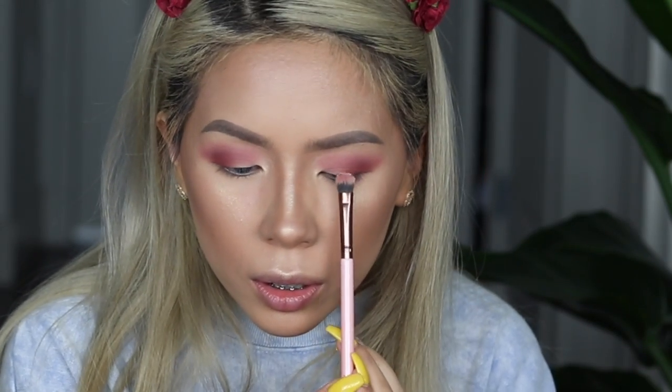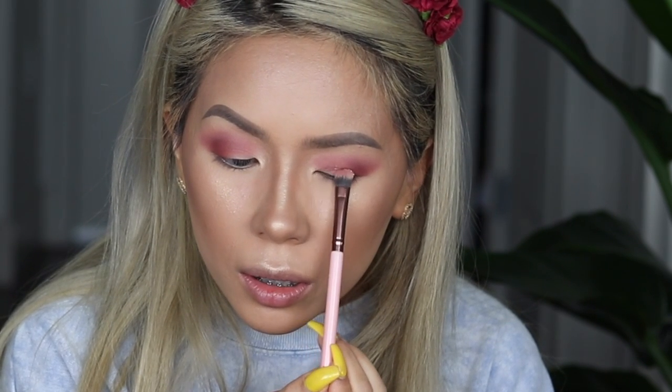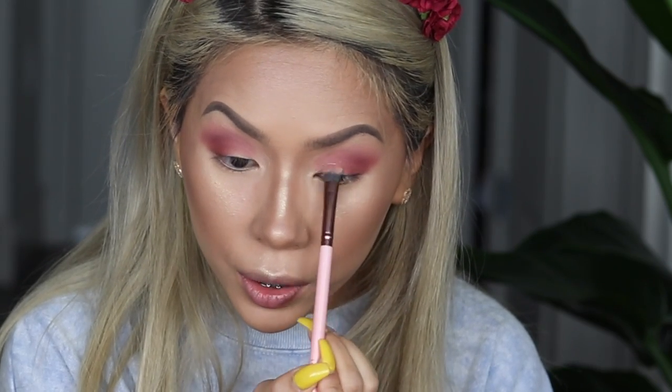And now we're just gonna use a dense brush and pick up some of, let's use Infatuated, a sparkly shade over here. I'm gonna tap that onto the middle and inner corner of my lid. Literally just pressed glitter. It's not going on very well. Okay, that's not giving me what I wanted.